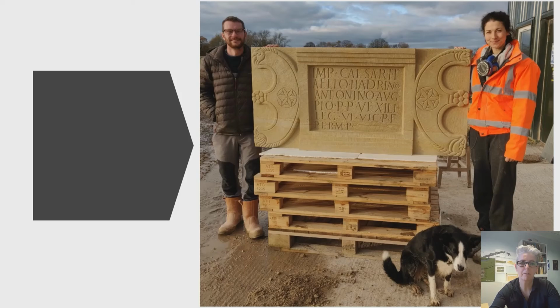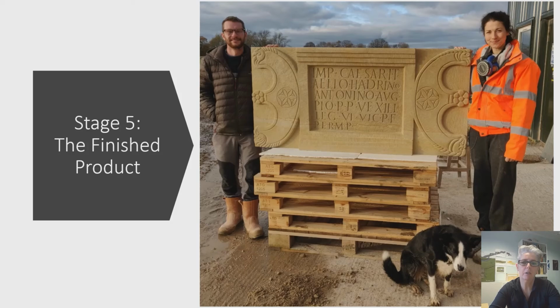And here is the finished product, a beautifully crafted piece, proudly displayed by the artists themselves, and you can see at the bottom their apprentice stonemason. I don't know what his name is.